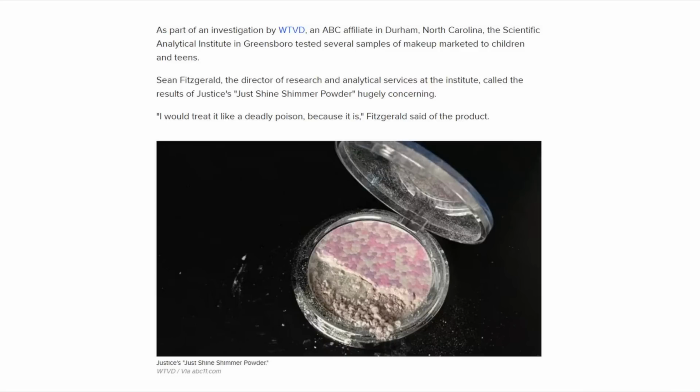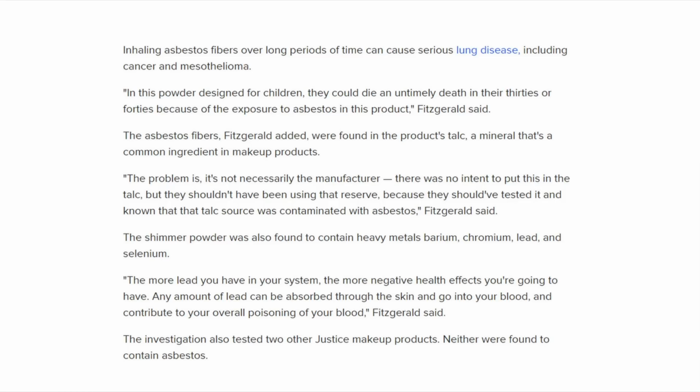They also found traces of, where was it? They said it was like lead. Oh, here it is. Heavy metals: barium, chromium, lead, and selenium. I'm not too sure, but I'm pretty sure barium and chromium aren't great for you. I know lead is definitely not. I don't think you want traces of heavy metals in your makeup regardless. Unless it's gold. Well, even then, no, I don't even want it then. It just makes it expensive.